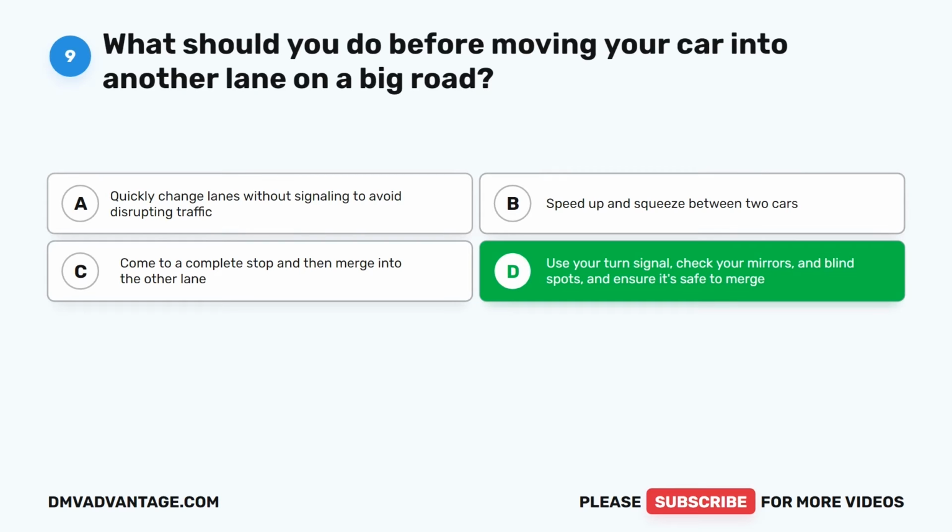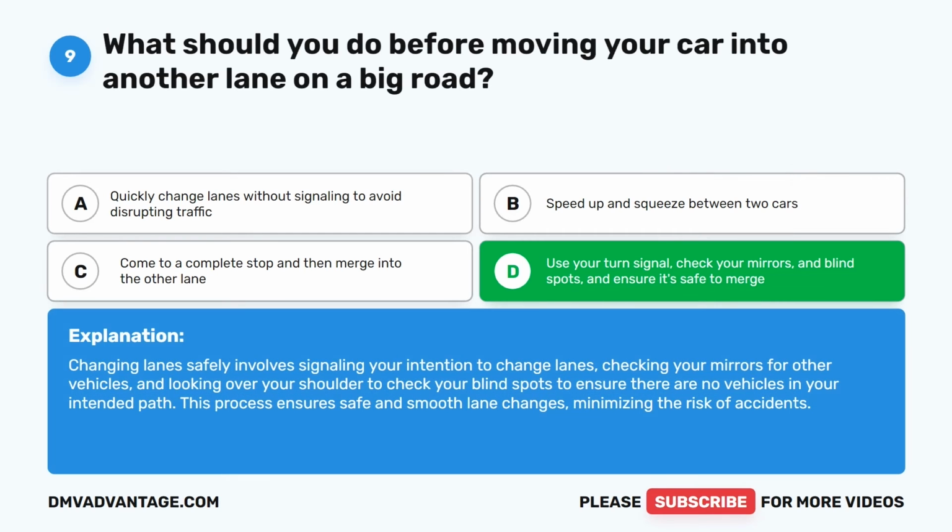The correct answer is D. Use your turn signal, check your mirrors and blind spots, and ensure it's safe to merge. Changing lanes safely involves signaling your intention to change lanes, checking your mirrors for other vehicles, and looking over your shoulder to check your blind spots to ensure there are no vehicles in your intended path. This process ensures safe and smooth lane changes, minimizing the risk of accidents.